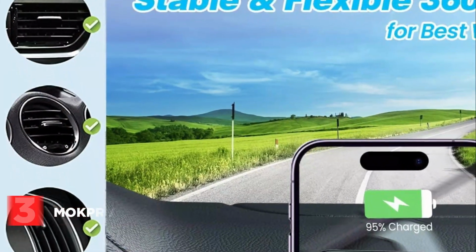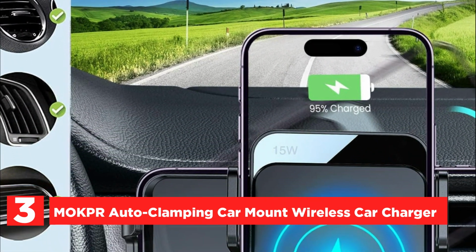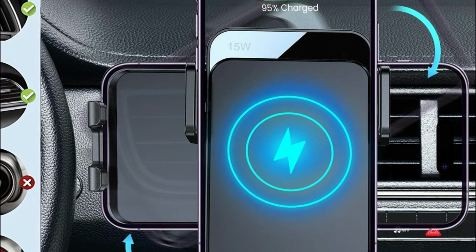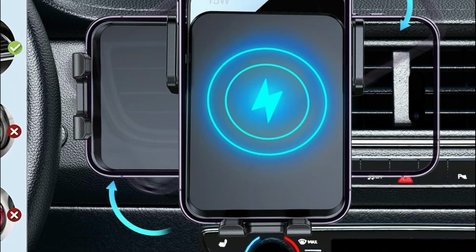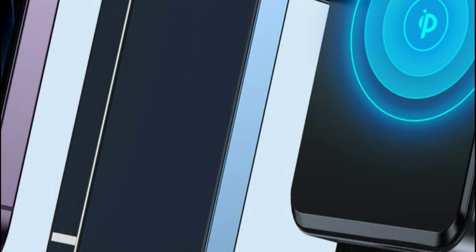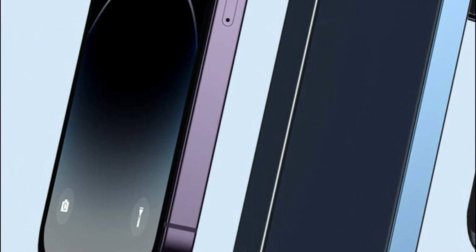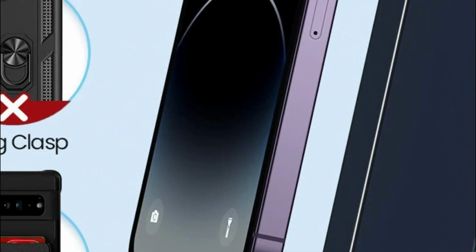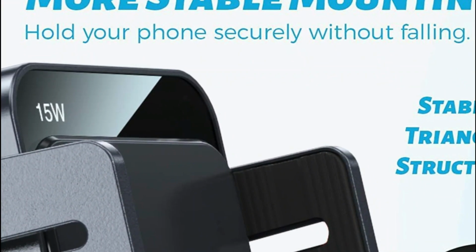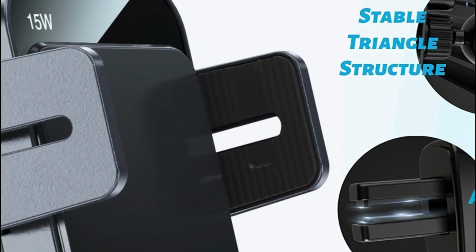The item number 3, MOKPR Auto Clamping Car Mount Wireless Car Charger. Three arms automatically open when you connect the charger to the adapter in just 4 seconds. Then, simply place your phone in the car charger wirelessly with one hand. Three arms will automatically close and allow you to adjust your phone's position to the best charging location while intelligently identifying the device and selecting the most efficient charging capabilities, eliminating the need for you to adjust the lower arm manually. The wireless phone charger and car mount provides quick charging for your phone and helps you avoid messing around with cables and cases when driving.